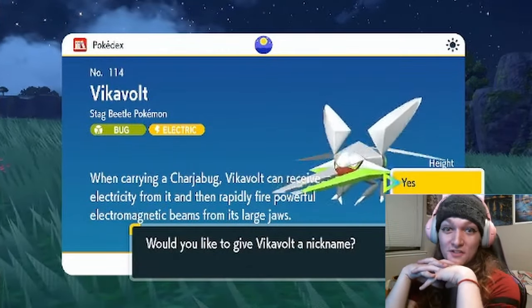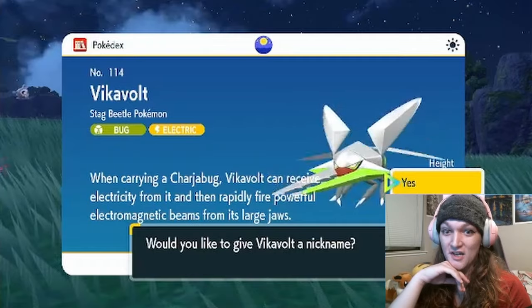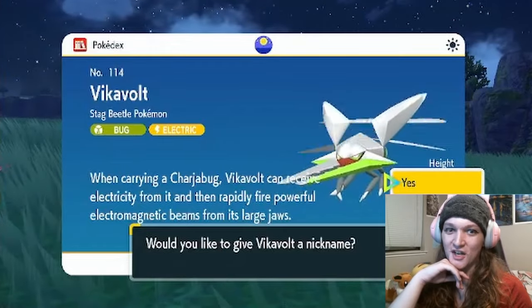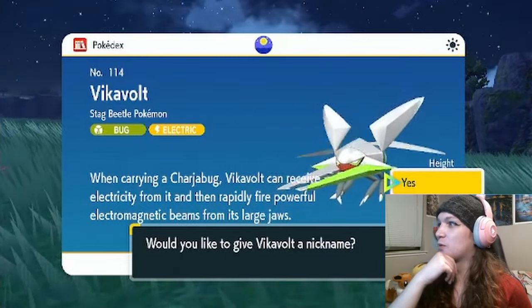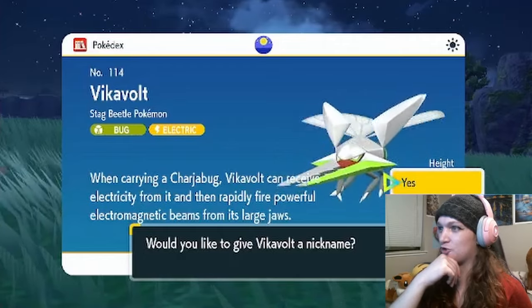Also, for the believers in chat, I know that prediction ended a little while ago, but the believers won tonight. Oh my god, all of the points put into it, everyone said yes. Everyone said yes, we're getting a full-on shiny tonight. Y'all predicted it. When carrying a charge bug, Vikavolt can receive electricity from it and then rapidly fire powerful electromagnetic beams from its target, or from its large jaws.